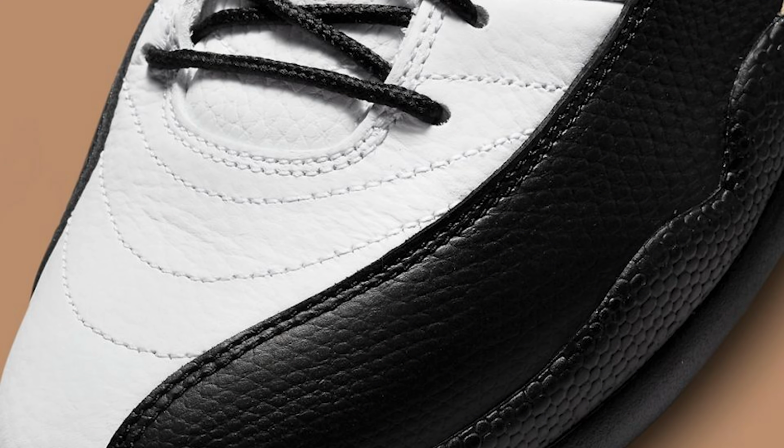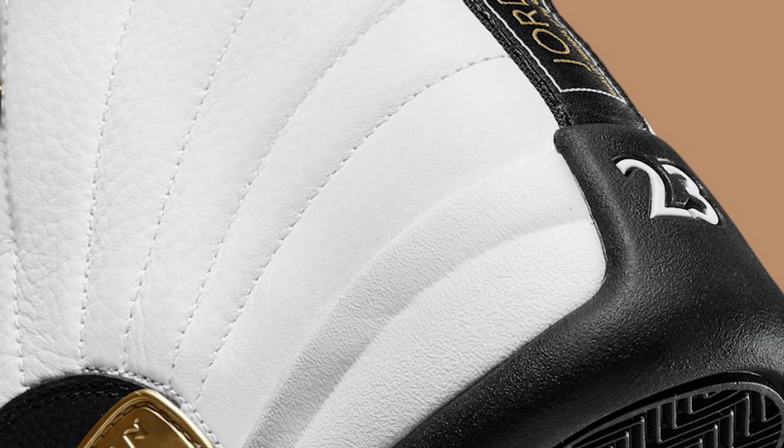Overall, it has the same principles as the Taxi Air Jordan 12, which makes it hard to deny when it comes to a shoe like this. So I think a lot of people are gonna wanna get it. I don't think it should be too hard to cop, and retail probably like 190 bucks on these.